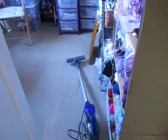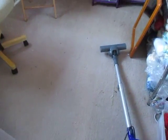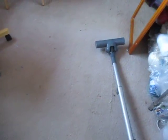As you can see, lots more floor. My new little Hoover, but I haven't used it yet, as you can probably tell by the disgusting state of the floor. I bought it because I cannot carry the big Hoover up and down the stairs.